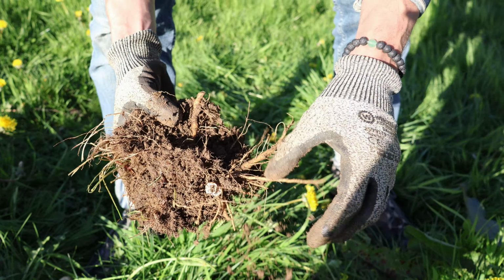And that's how you make dandelion honey. As you can see, it's really easy to do. Now I'm going to taste this after the other two recipes are done, but for now I'm going to put this to the side.